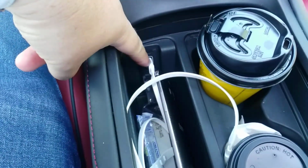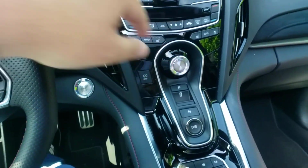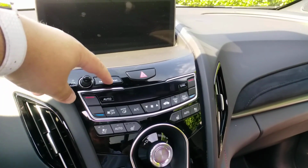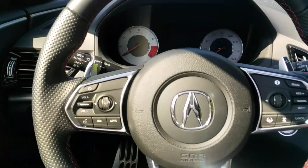And you can stick a USB stick in there with media files that you can play through this stereo. So that'll be a nice touch too. I just noticed the track, next and back buttons are up here. The volume is here, but I've been using it on the steering wheel all the time.